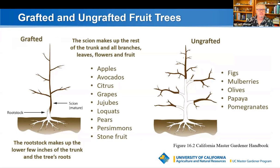So another issue is most fruit trees are grafted. So you're buying two trees, basically. You're buying a tree that has different roots than it has on the top. The top part is called a scion, and the bottom part is called rootstock.